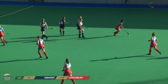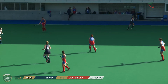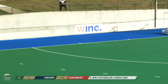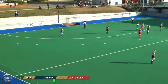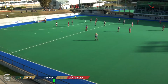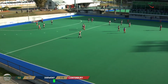Some great stick work there. Draws the foul from Emily Rockefeller, I think it was, and she'll be sitting down for 2 minutes on the chair. And sort of being played back a second as the umpire puts the cards away. I think that's Grace Calvert. Yeah, she just stopped time, hadn't restarted it. She was giving out that green card to Emily Rockefeller.